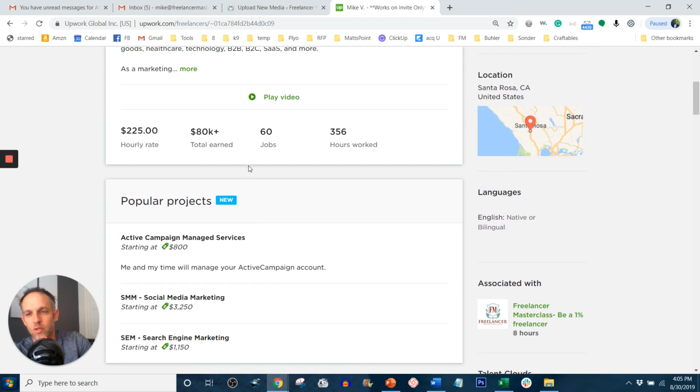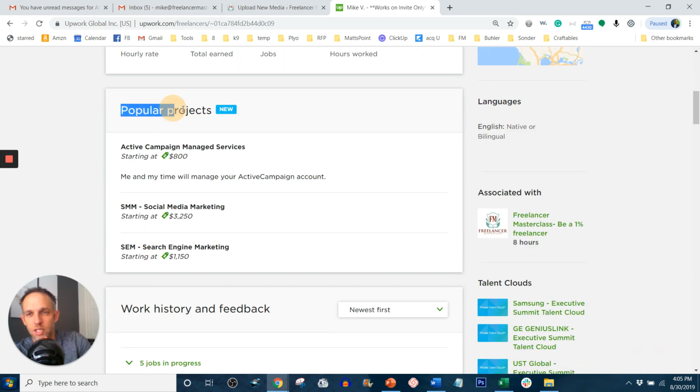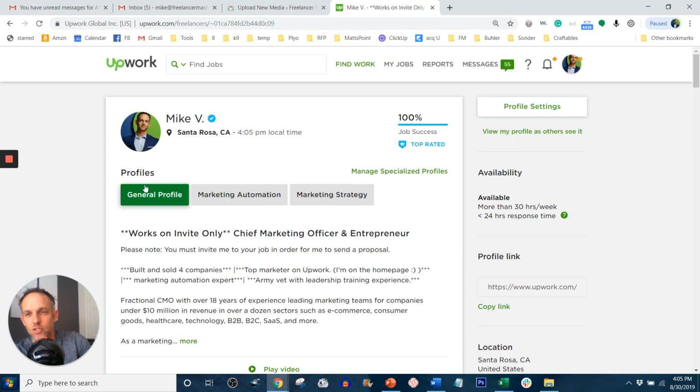And now Upwork has 2 new powerful additions where you can post popular projects, and you can make different variations of your profile. So I have one for general, I have a marketing automation one, and I have a marketing strategy one. I suggest you do one for each of the keywords that you just put into the job search, which I showed you earlier. So now whenever you send a proposal, you can post that particular profile and it's super hyper targeted, okay?